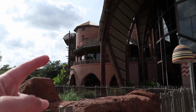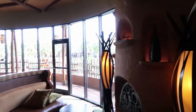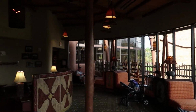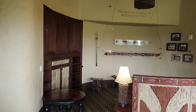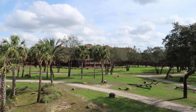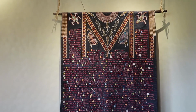Let's go up into one of them because I know that these rotunda rooms up here are also multi-purpose rooms. This is the community room. And you can see there's the little area outside for overlooking the savannah. And a nice little area over here where they can give informational, learning type stuff. And here we are outside overlooking the savannah. You can see some of the animals that we were looking at earlier when we were out here.